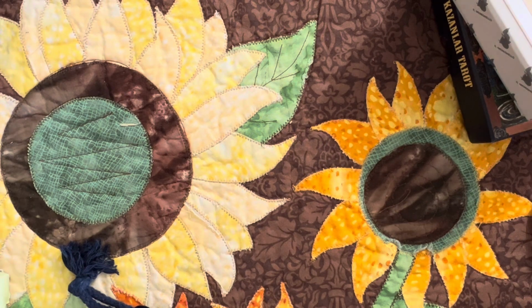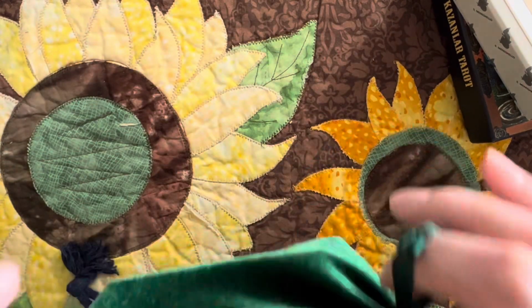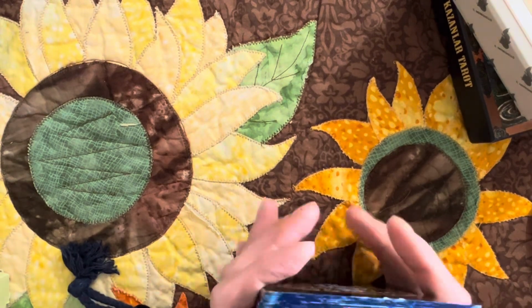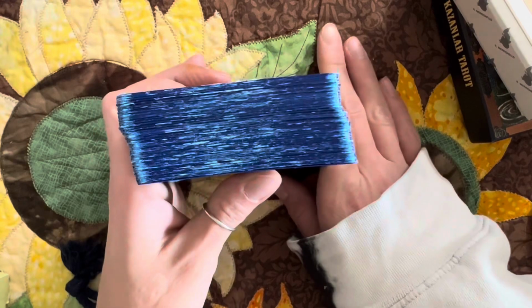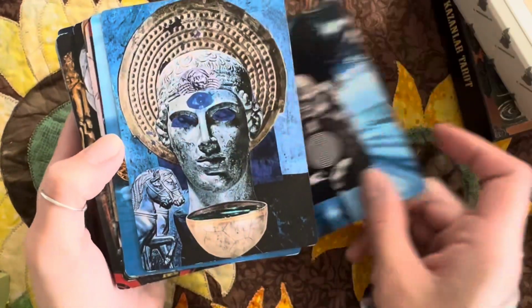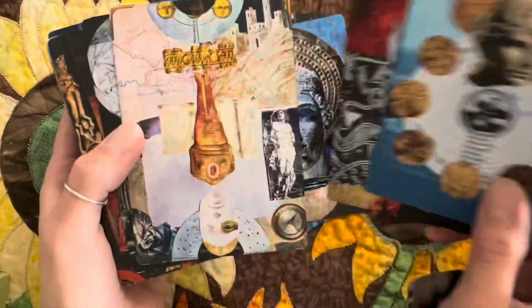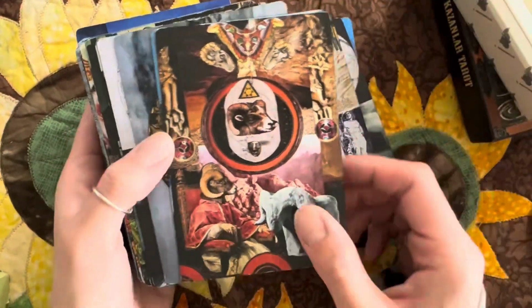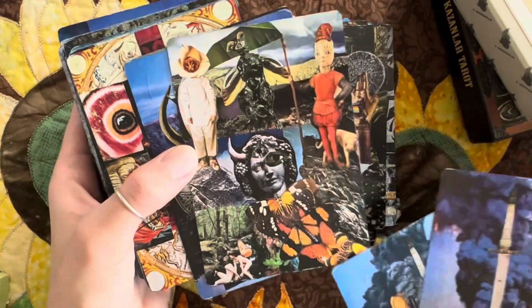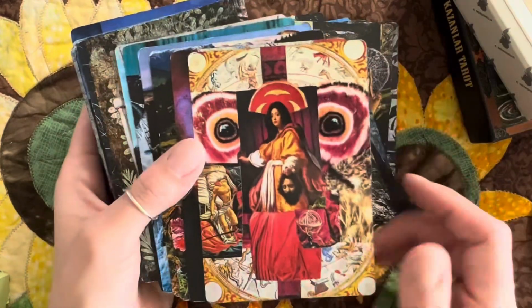Okay, how about the Ritual Tarot? I haven't worked with this deck in a long time, but it's really special to me. This is my first edition. I love the worn edges. I think it gives it more of that aesthetic that it has in this deck. Love the blue hues. It's really special, and it's really beautiful. It's a work of art, and I'm happy that I have it.